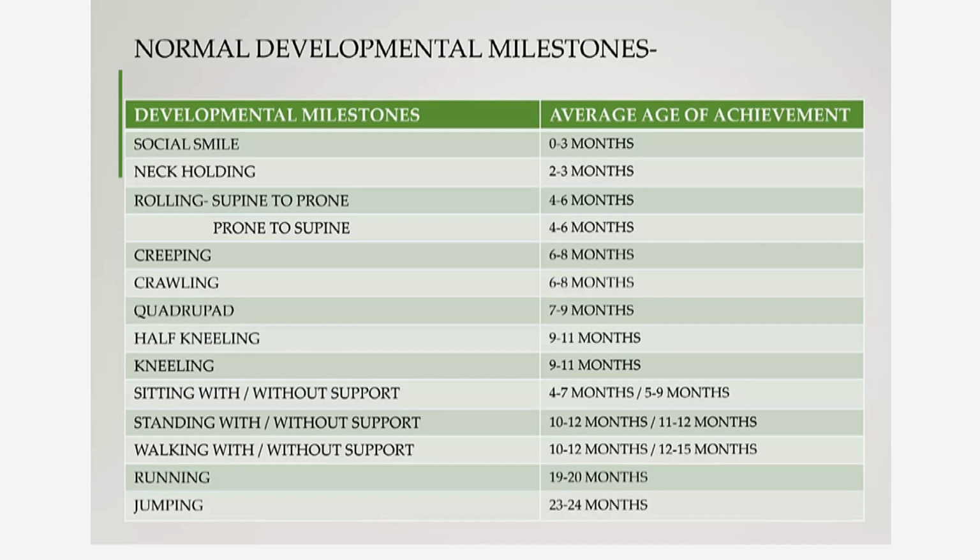The quadruped position will be attained between 7 to 9 months of age. Half kneeling can occur between 9 to 11 months of age. Kneeling will occur between the ages of 9 to 11 months. Sitting with support will occur between 4 to 7 months, whereas sitting without support will occur between 5 to 9 months of age. Standing with support will occur between 10 to 12 months, and without support between 11 to 12 months.